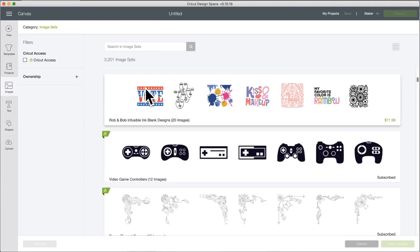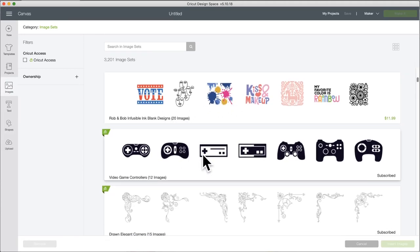If you click on them, you'll see more. There's 20 of these images. There's video game controllers. My son was a little bit upset. There are 12 images, and they didn't have Xbox. He said that's the only one they didn't have is Xbox. Although this looks like an Xbox one to me. I don't really play Xbox. But that's what I remember.